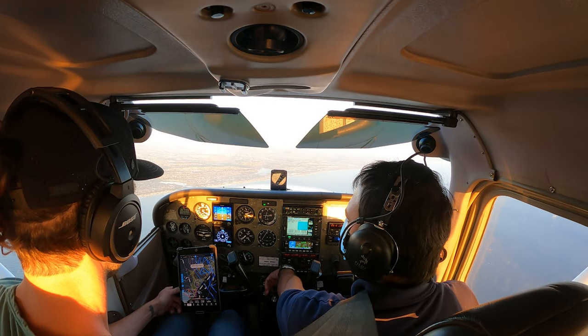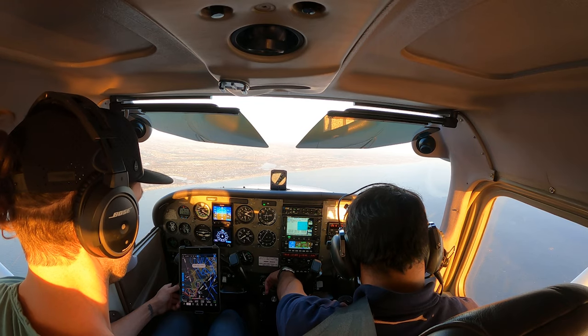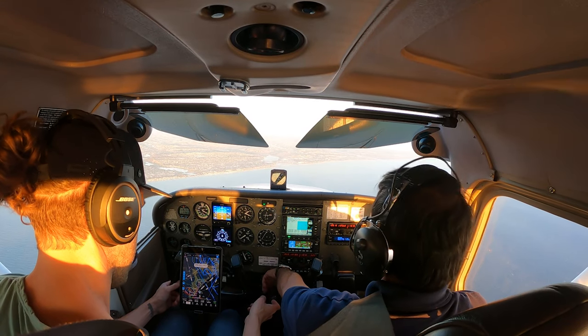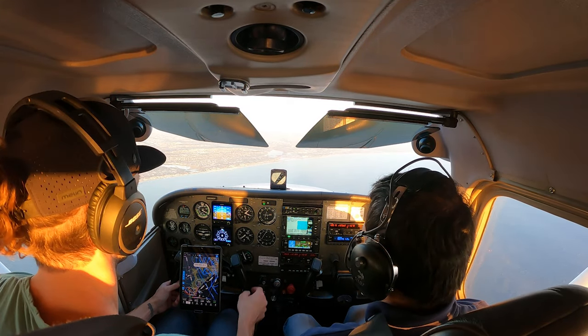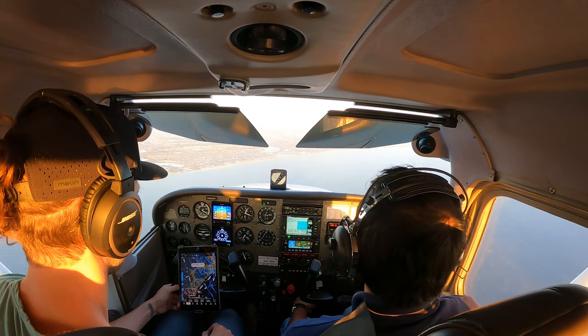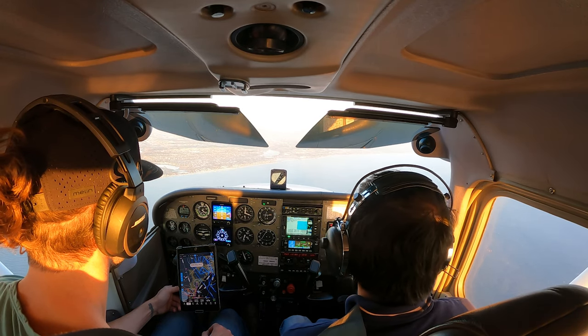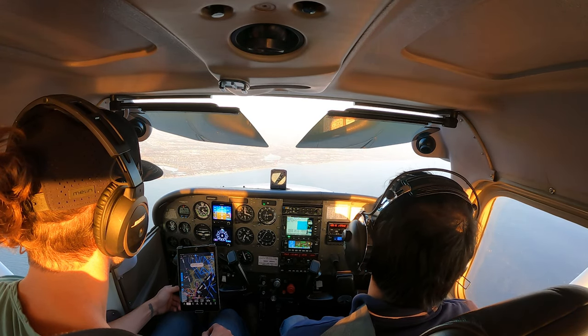Okay. Palomar Tower, 751 Sierra Papa, holding short, 24 Alpha 1, closed traffic. Sierra Papa, make left closed traffic, extend upwind to the coastline, runway 24, clear for takeoff. Okay, left closed traffic, extend upwind to the coastline, runway 24, clear for takeoff, 1 Sierra Papa.